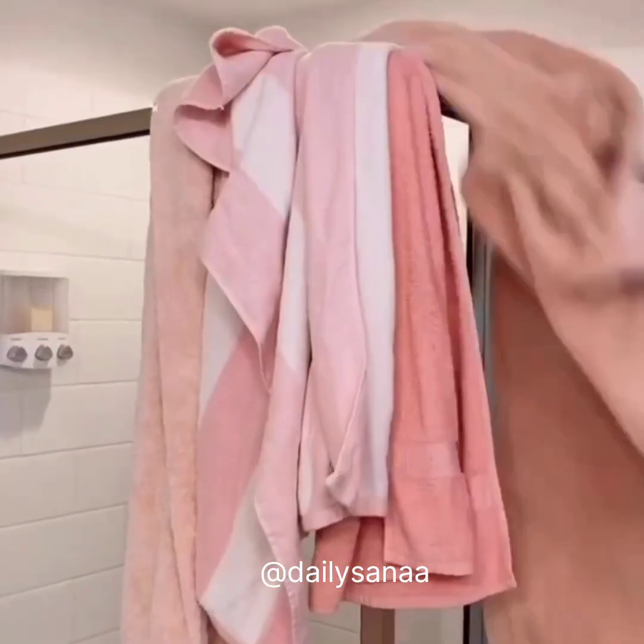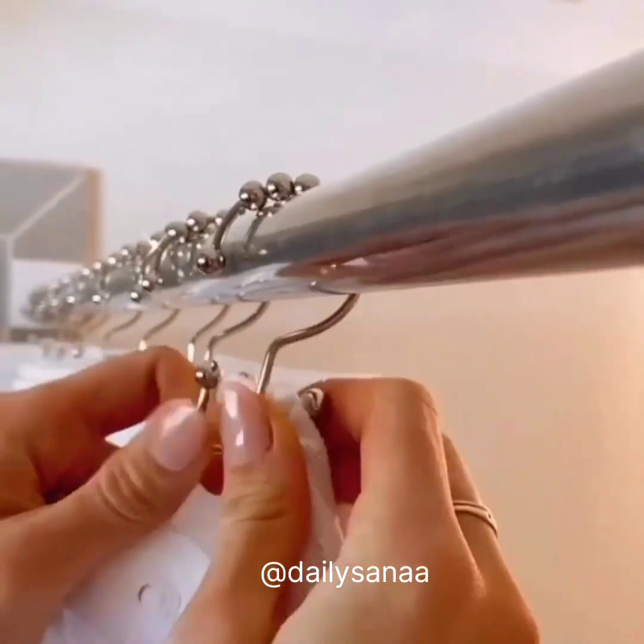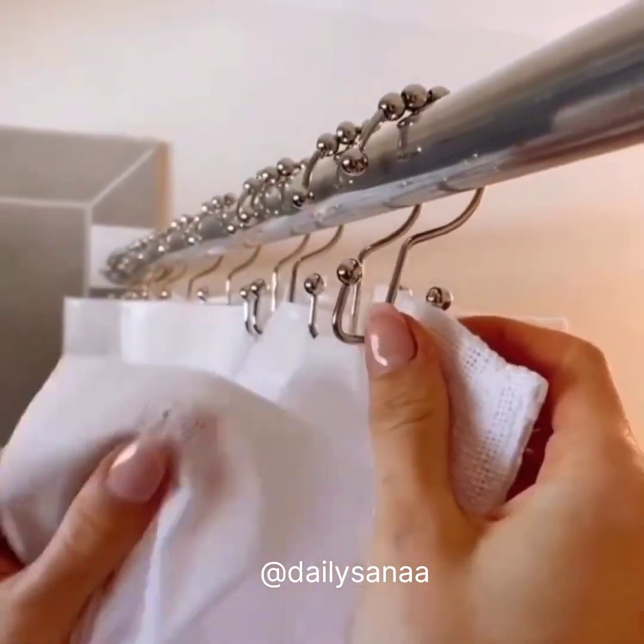Keep your towels organized with these rental-friendly over-the-shower door hooks that can hang up to 4 towels. And the double-sided design of these shower curtain hooks allows you to hang or remove your shower curtain and liner easily, and the rollers allow each hook to glide over your shower curtain rod.